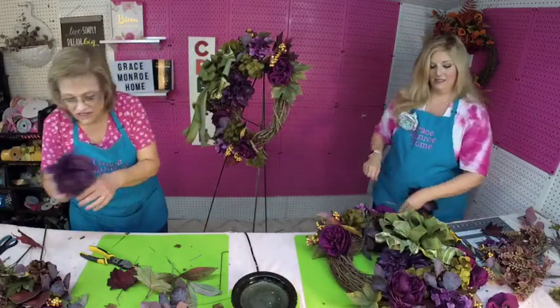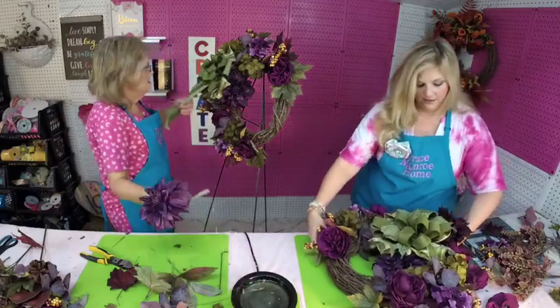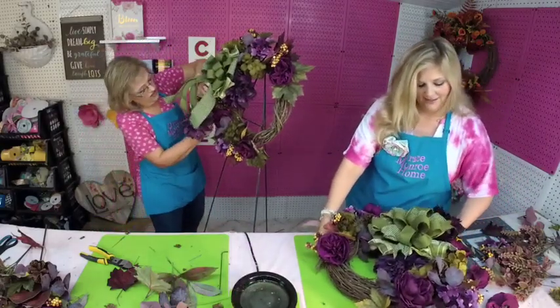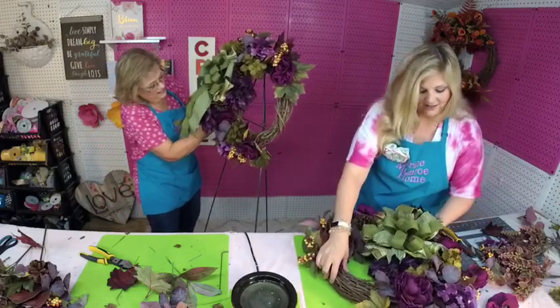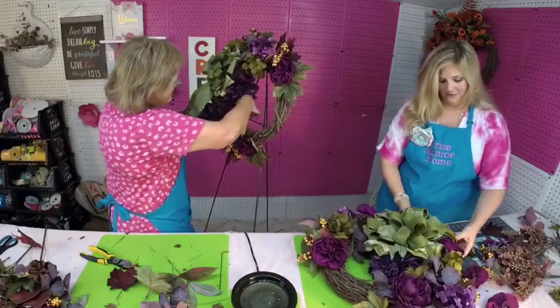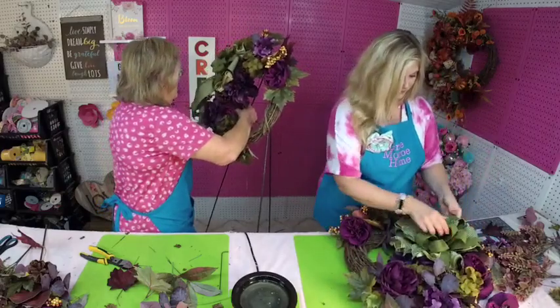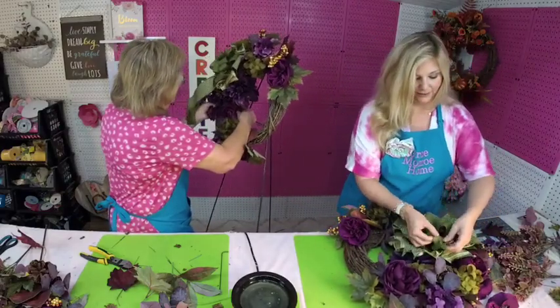Where did my other one go? There it is. So I'm going to put this one back over here behind it. It is going to help our bow to really stand up.